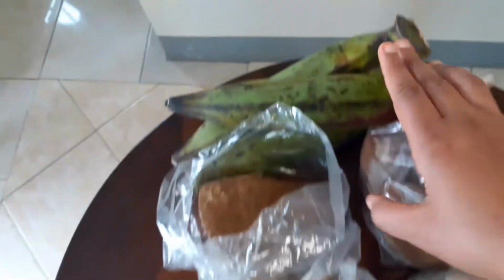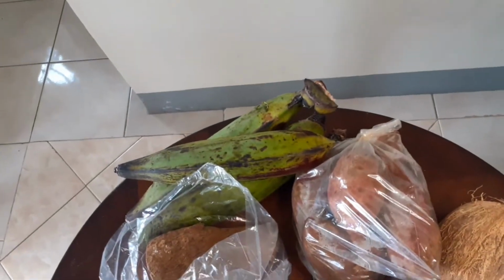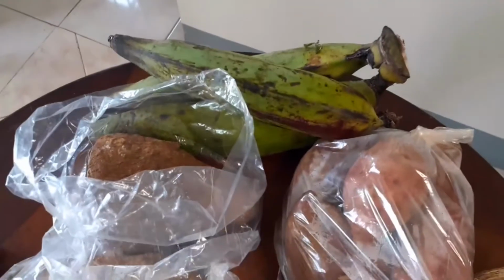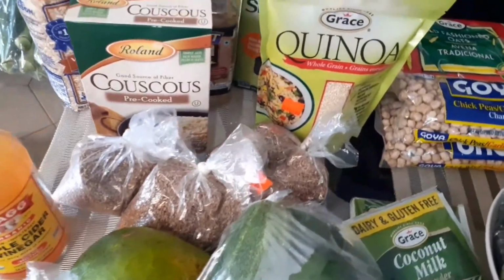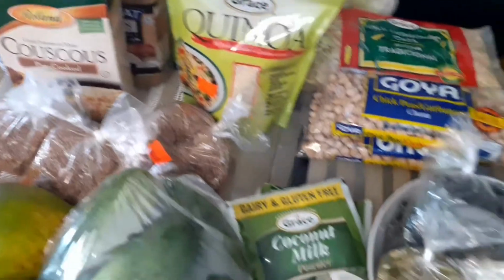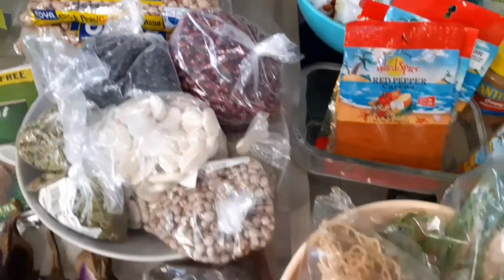And I also have some green plantains, but they will be ripened, and I can't fry them, so I'm going to be baking these. So these are pretty much the items that I got from the market. I hope that this video was helpful for you.